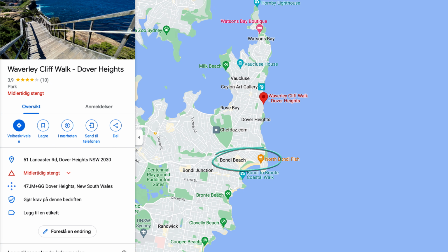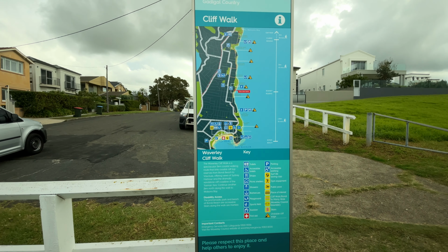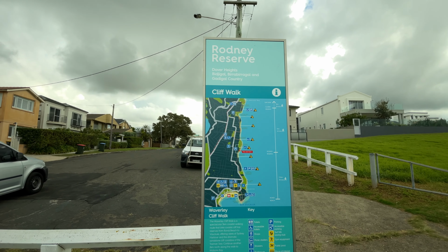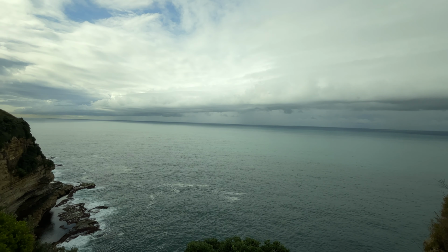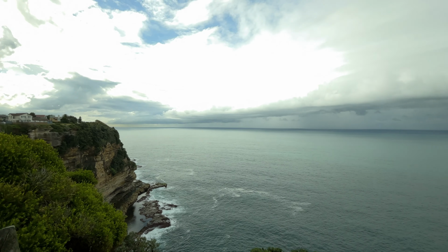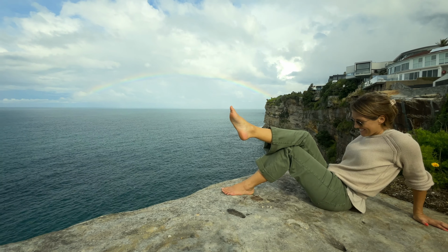We are leaving Bondi Beach and heading north in direction of Hornby Lighthouse. It's a rainbow.